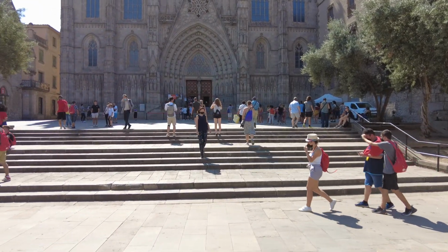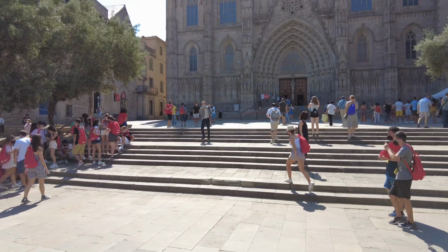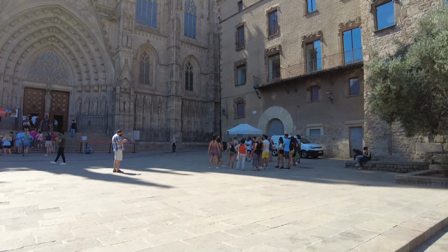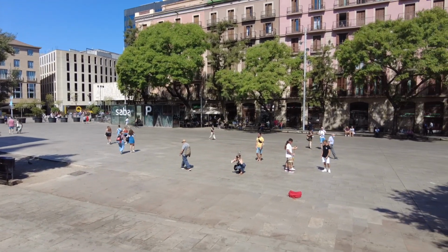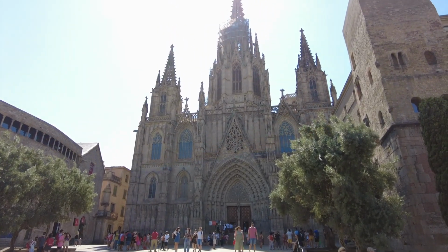We're back outside of the cathedral, and you can see the changes that have taken place where before you would have been able to get that picture without having anybody in the background, and now we're back to having those tour groups and different people taking pictures. I'm seeing selfie sticks, I'm seeing all sorts of different poses and things like that for the first time in a while.